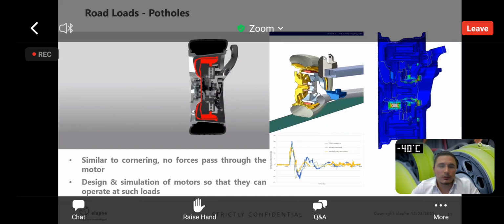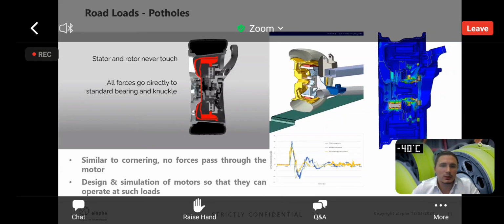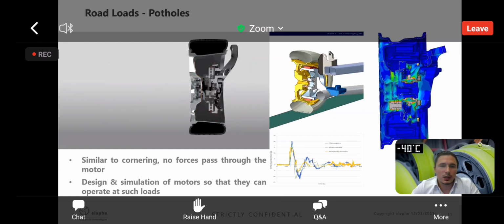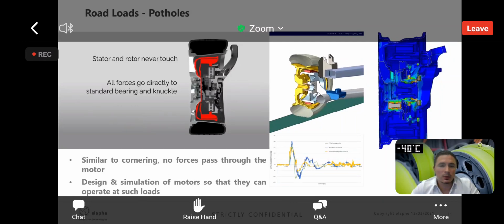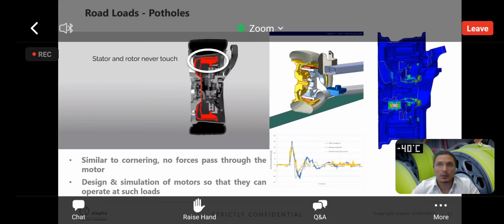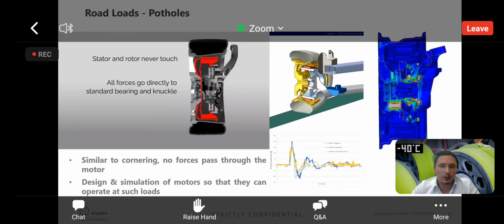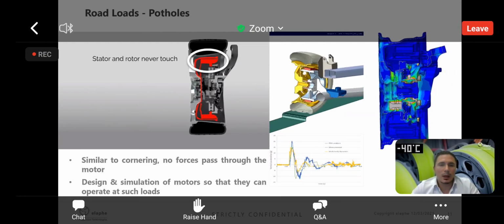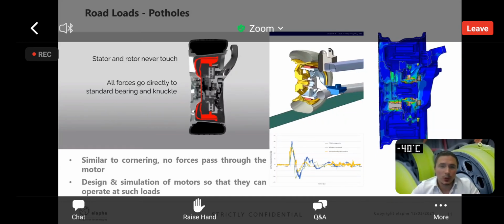A lot of the usual questions about in-wheel motors are about what happens during a pothole. Similar to cornering, no forces actually pass through the motor. The forces follow the same path from the tire, through the rim, through the bearing, to the knuckle, to the suspension. So no direct stress is imparted on the motors from a force perspective. However, there are some shocks that occur during such scenarios, and this is due to the motor's own weight, and these shocks are then covered separately.